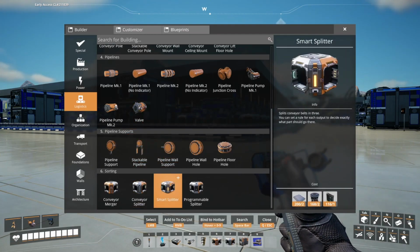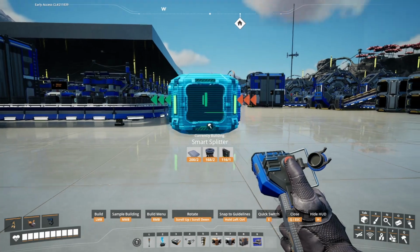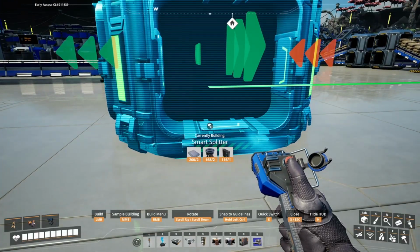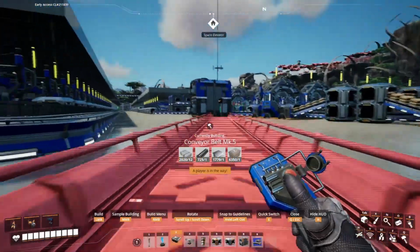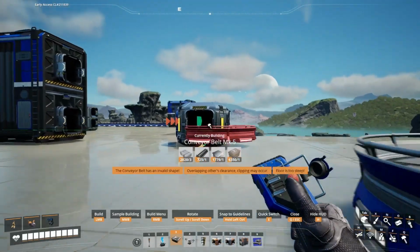So we will put one smart splitter. Kind of, let's try this. And then this, we'll bring it around this direction. And nope, okay, let's move it back one.